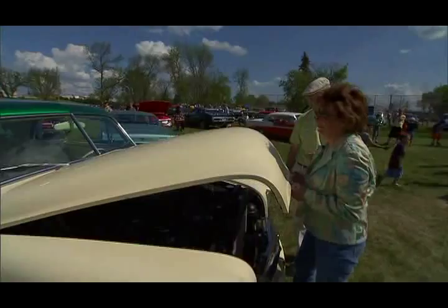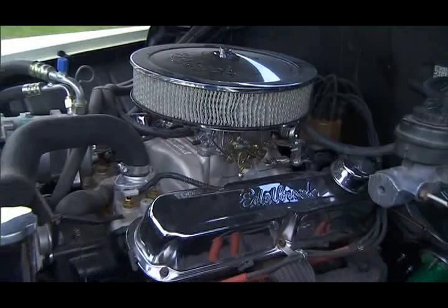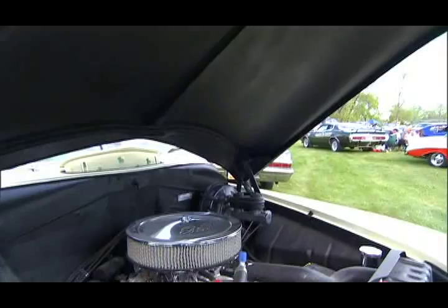Oh, yeah. It fits in there nicely. And that's a great engine. It's durable, it's reliable, you can get parts for it forever. And it's plenty to pull this car around. It pulls around just great. It's a gorgeous car. I love the story. I love the family connection.